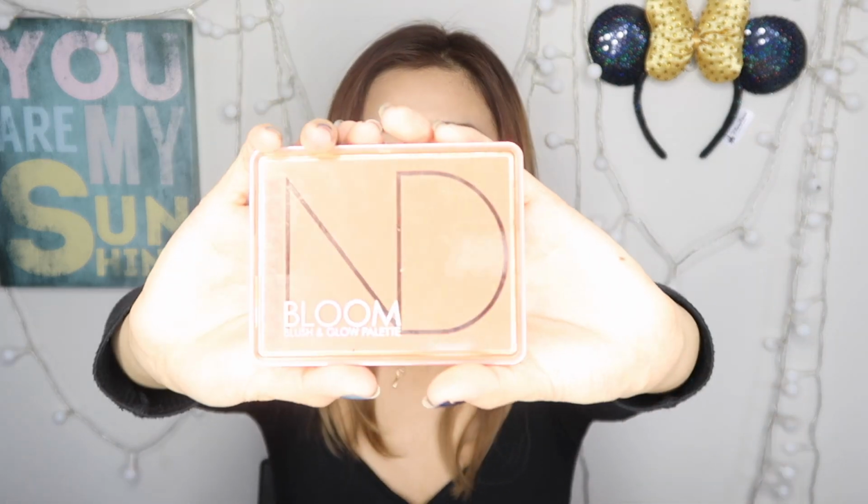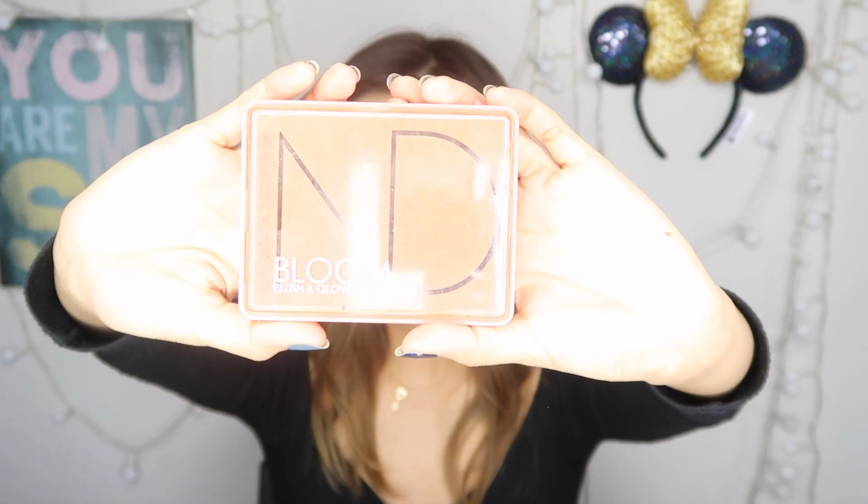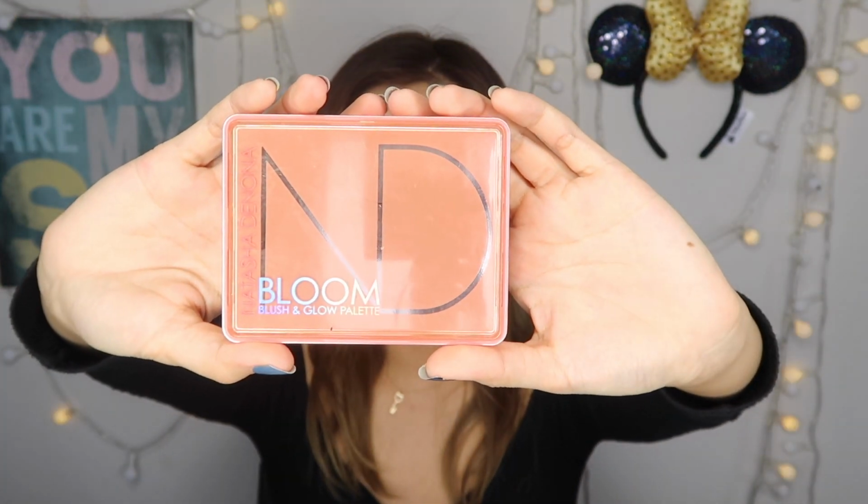Alright, next item coming up is from Natasha. This Natasha is a palette for your blush and your highlighter, and this is called Natasha Bloom Blush and Glow Palette. If you open up here, you'll see 4 different items. The top two are in cream. They're both cream blushes, and even though this looks kind of intense, if you blend it out, it's actually quite natural.